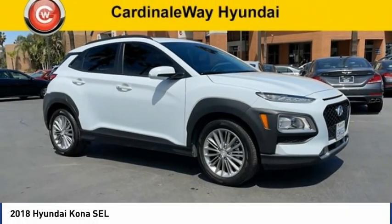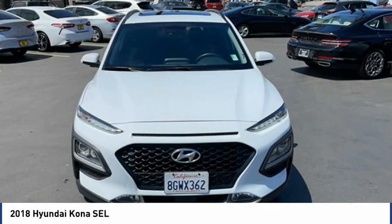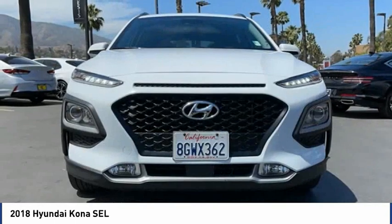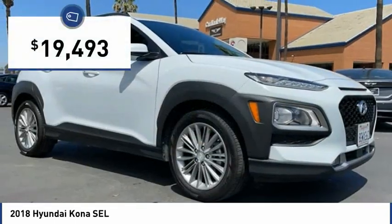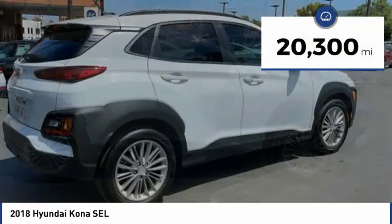2018 Kona. The Hyundai Kona provides a wide variety of functionality in a small SUV body. The energetic design is perfect for those looking to marry their adventurous side with their urban lifestyle and is priced below $20,000. This vehicle has less than 25,000 miles.